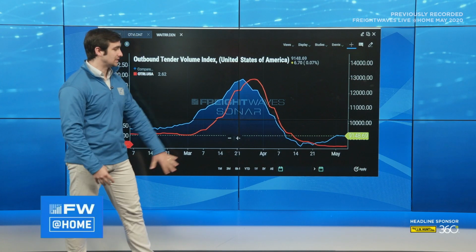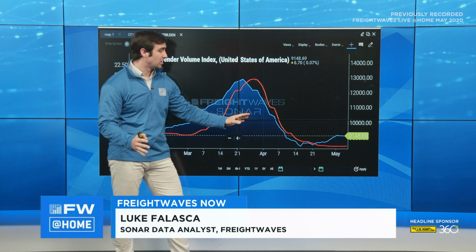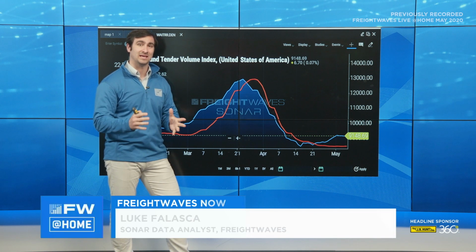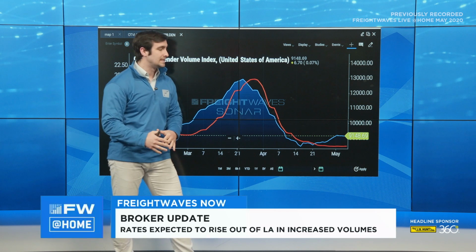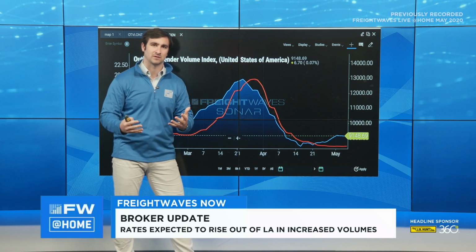So what we've got going on here, we're looking at the volume levels in the United States. They've been flat over the last couple of days. Look at the blue line here. We have bounced up quite a bit though since that bottom that we hit about 2 weeks ago. So that's the good news. It looks like we're just hanging out, a very slight uptick day over day, but nothing significant.